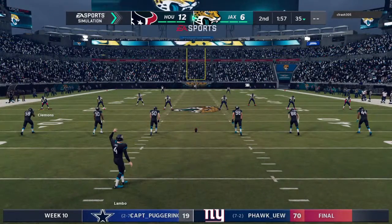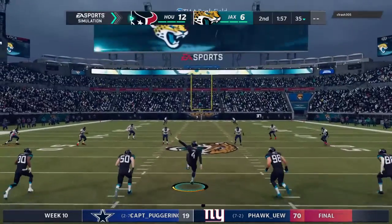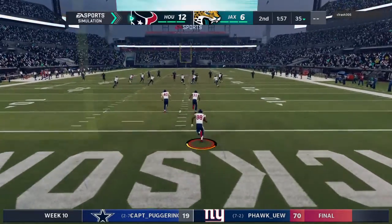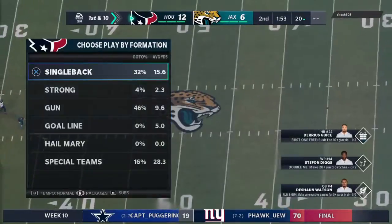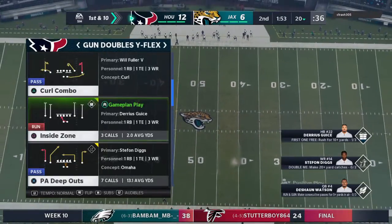Josh Lambo to kick off for Jacksonville. So with the missed PAT in his rearview mirror, he goes back out to kick this one off. Taken about 7 yards deep. And the decision to come out of the end zone is going to cost him 5 yards as he's taken down right at the 20. At their own 20-yard line.